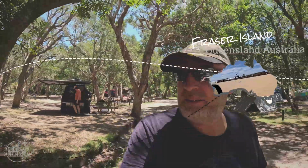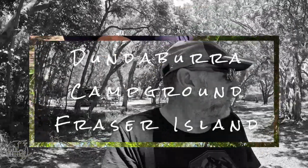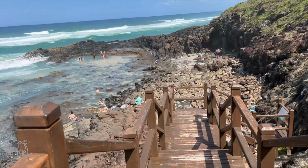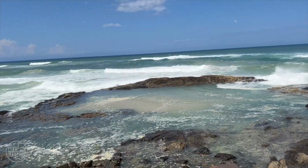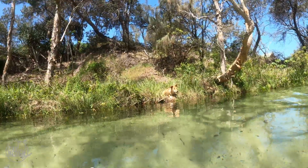And we're going to head back to Kingfisher Bay today. So we've been up here 3 nights, effectively 2 full days. And we use this as the base for trips just a little bit further north, up to Champagne Pools, Orchid Beach, and then yesterday Eli Creek. I reckon we're going to pass that way this time.